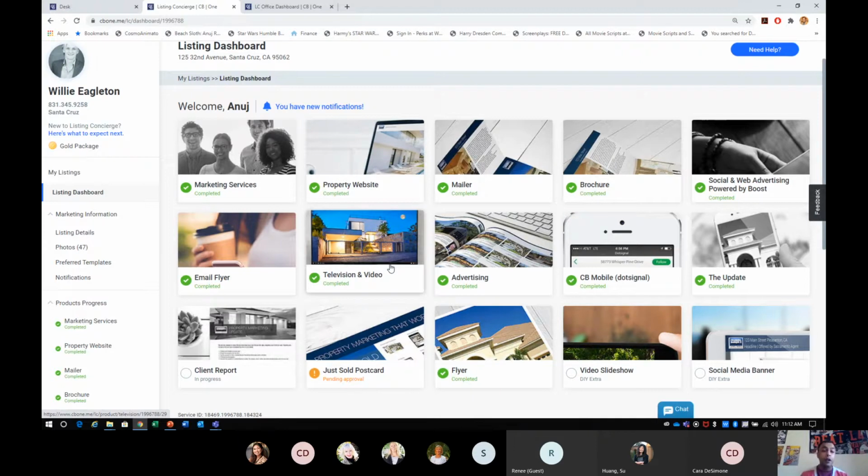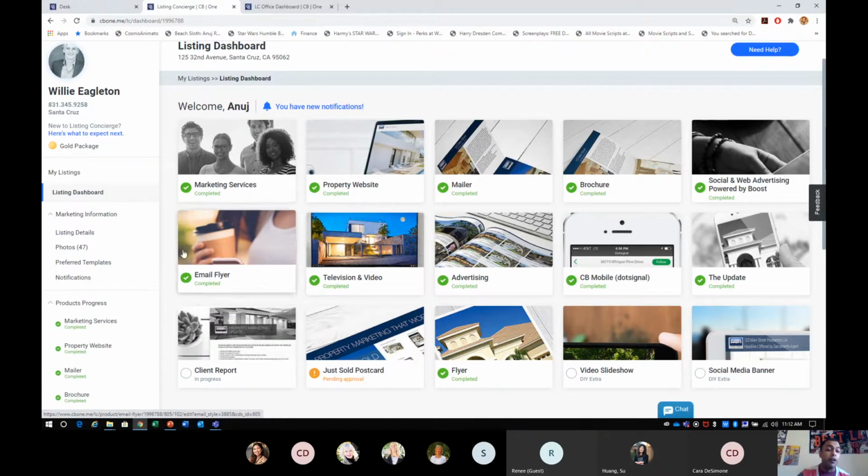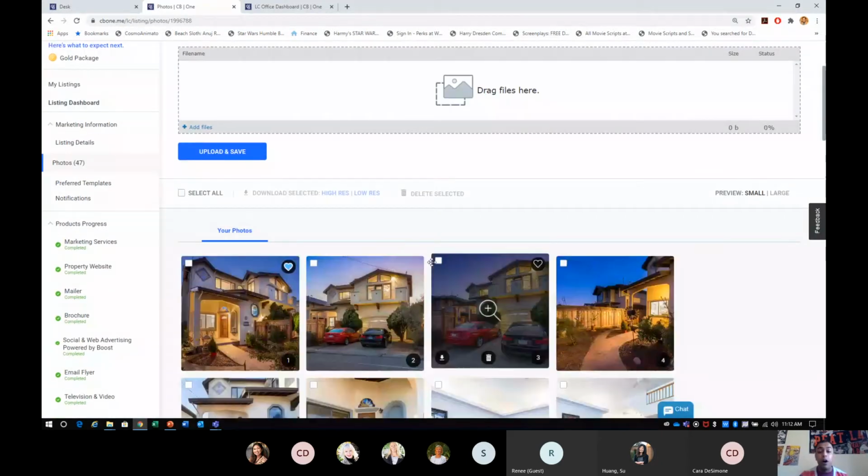Now, we're going to start with the photography, because that's the big thing. So now if you used one of the, I think we're now up to 5, Listing Concierge photographers, all you got to do is click on photos, and you will see everything that was already uploaded in the system, nice and clean and in here for you. If you used a third-party photographer, you've already got those photos somewhere else. I'm not going to get into that. We're just talking about the ones that you had purchased through this system, because those are the ones you're going to have to save through this system.